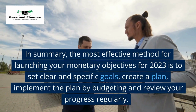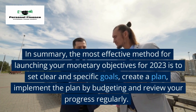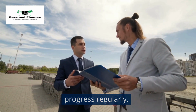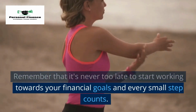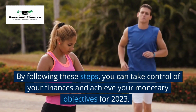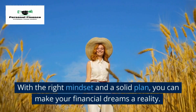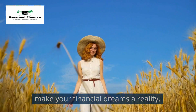In summary, the most effective method for launching your monetary objectives for 2023 is to set clear and specific goals, create a plan, implement the plan by budgeting, and review your progress regularly. Remember that it's never too late to start working towards your financial goals, and every small step counts. By following these steps, you can take control of your finances and achieve your monetary objectives for 2023. With the right mindset and a solid plan, you can make your financial dreams a reality.